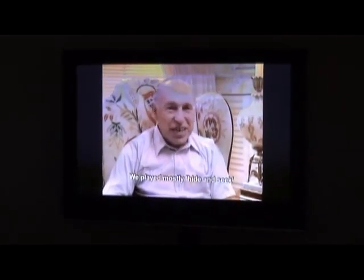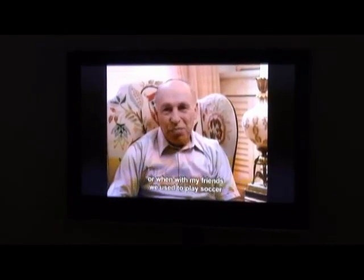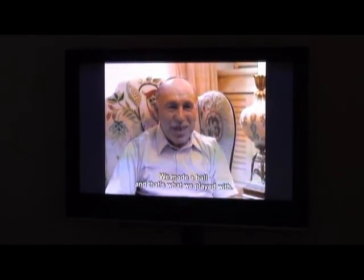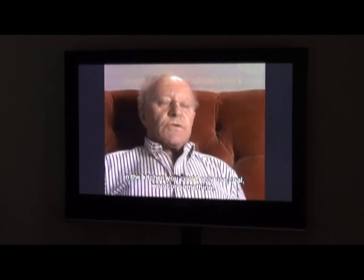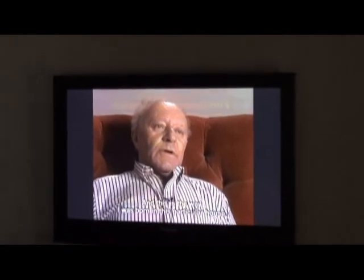We played mostly hide and seek, or I was with my friends, we used to play soccer, but we didn't have a ball. The soccer ball was made out of old socks. That's what we played with. The whole house was not air conditioned, there was no heating, and the bathrooms were outside, not in the apartments. There was no gas, only rooms, and in the kitchen you could only use coal or wood. There was no running water. And this is the way I was born in this particular house.